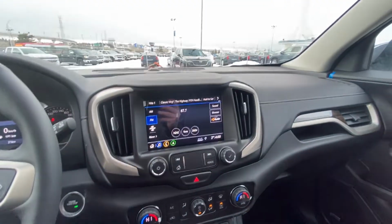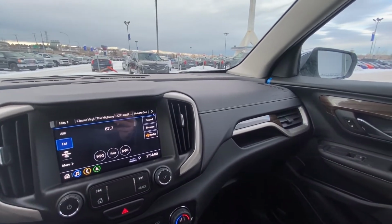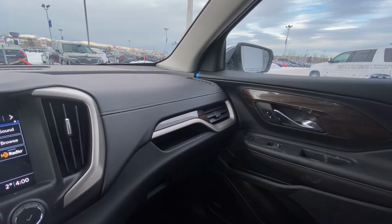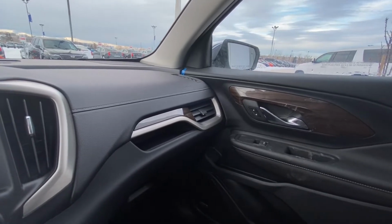This vehicle does have the jet black leather interior with a silver stitching. And carried out, you see that wooden trim piece on the side there carried out through this cab.